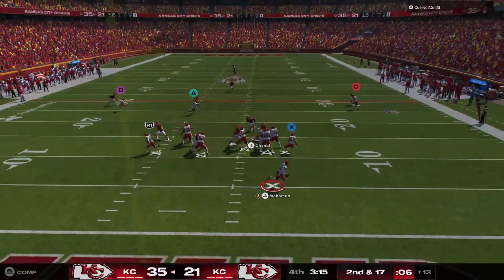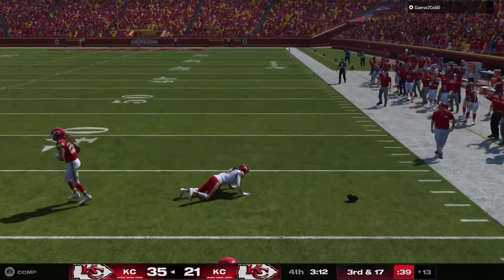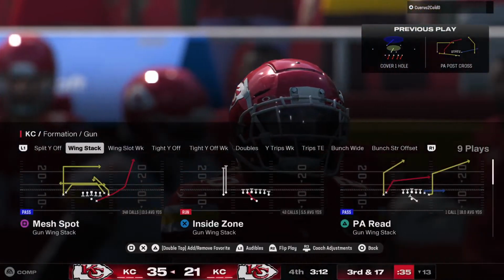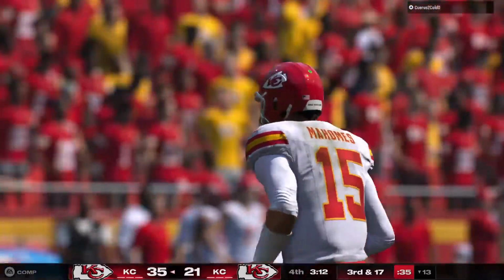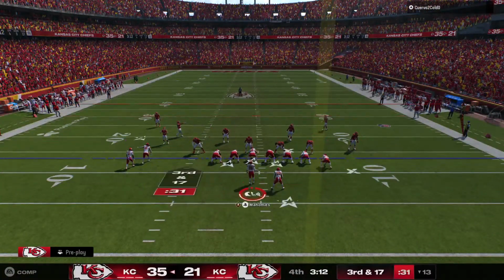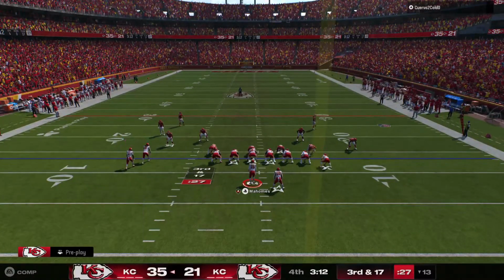Throwing on 2nd and long. Mahomes. They'll roll him out right. He throws it on the move but can't connect as that falls incomplete. But I think he's got to be careful as he continues to try to extend plays because he's already been intercepted in this game. And the coverage, they continue to challenge all of his receivers downfield.